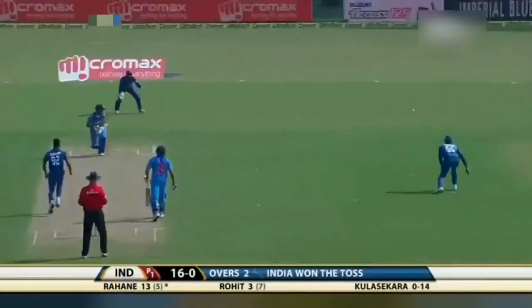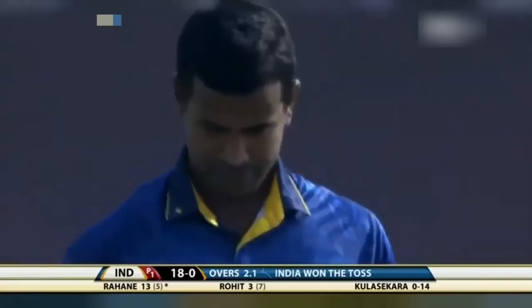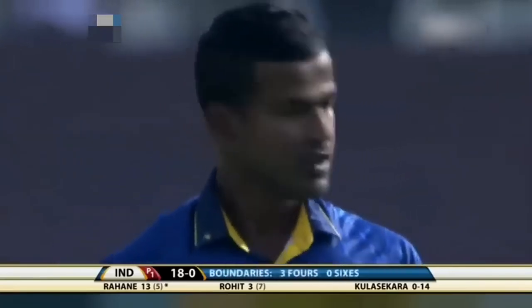Rohit Sharma was down the wicket. It's leg side again. What another good shot this is from Rahane. Timing is impeccable, and it's 4 more. And Kulasekara has got to change his line here.